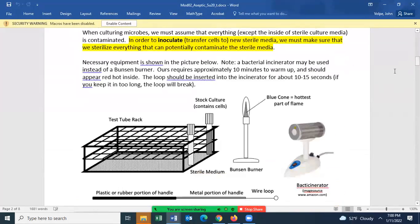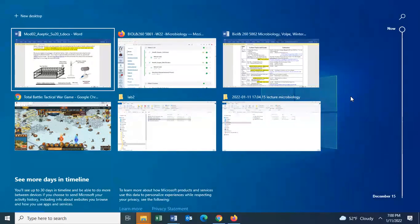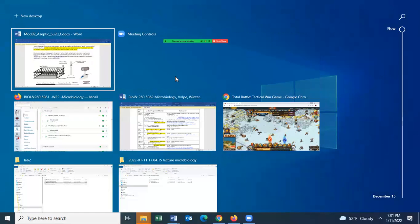What you can do to reduce contamination, pretend this is a tube and this is the Bacti-incinerator. You take the cap off the tube. So we're going to say this is the tube. Take the cap off the tube, hold it in your other hand. So we'll say this is the cap. Hold it in your other hand. And then you take the lid and put it up against the Bacti-incinerator. I'll try and show you where.